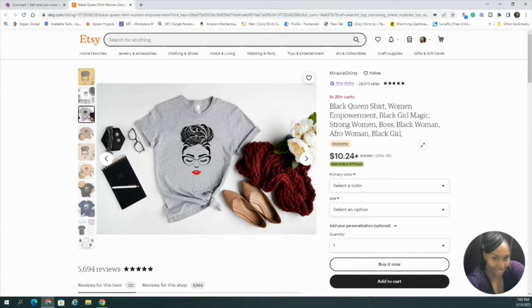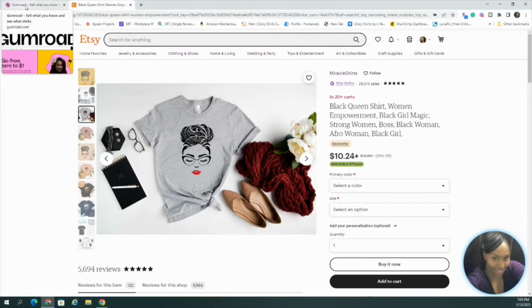Okay, so my point is, you can take your product from Printful, send it on over to Etsy, make a few marketing things on Etsy, and sell your t-shirts, and basically you haven't paid any money out of your pocket up front. You've only had money taken out on the back end by Etsy for maybe your ads and also for the selling of the actual product. Okay, the other site we're going to look at is Gumroad.